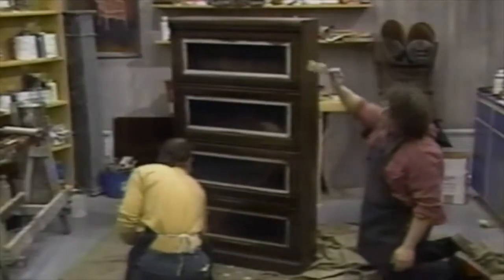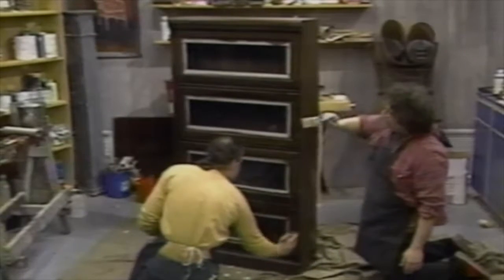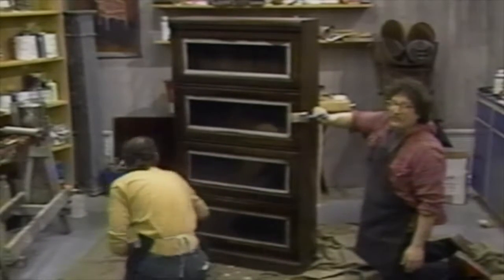Beaumont. Now what about the insides of these cabinets? Forget it. It's going to have books in there. This is a barrister bookcase. You think the books are going to care? The law books here, the travel brochures here.